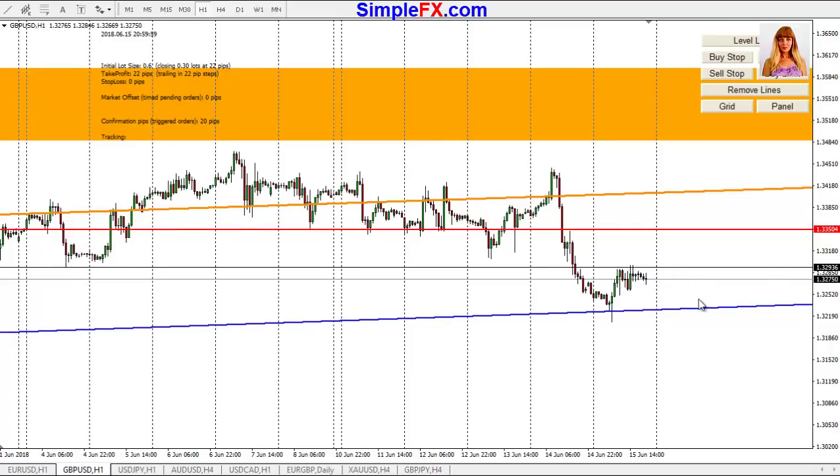Waiting time. Of course, if it goes back to the same area, then I will be looking at consolidation around that level, if it does not make a sharp movement. If not, then I would rather see it get a bit closer to this one and have a bit of consolidation here, and then place the orders.